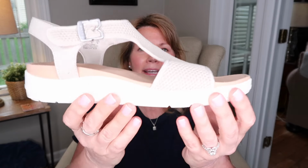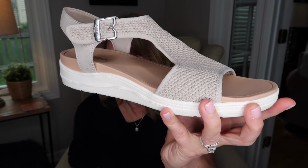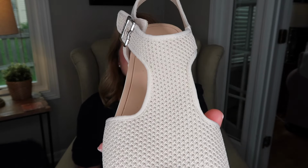All right, so the sandals that I'm going to show you, when I received these in the mail, I opened them up, I put them on my feet, and then I immediately went back to Amazon to order another color because I immediately loved them that much. These are the sandals I'm talking about. These are called the Dr. Scholl's Time Off Sun Sandal.